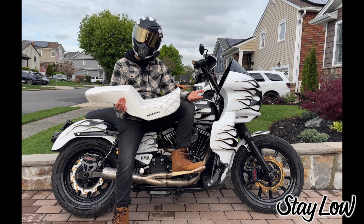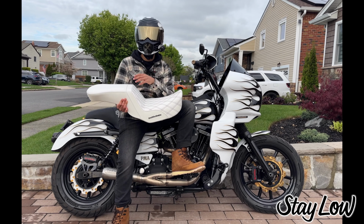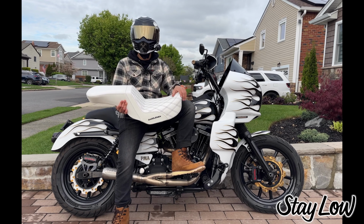And hey, at the end of the day, the couple that rides together stays together, like I said. So you want to keep your passenger happy. Happy passenger is a happy rider.